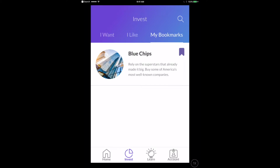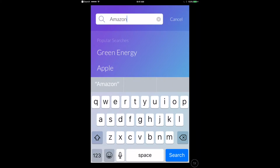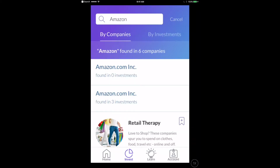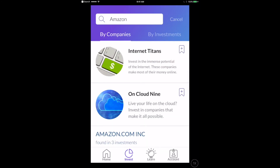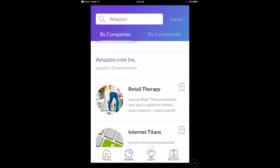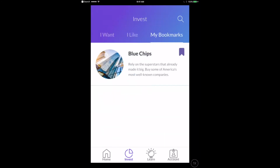If you're wondering what this search button does, essentially what you can do here is type in a company and see if it's inside any of the ETFs. So let's do Amazon. If I type in Amazon, we will see the different ETFs that it's in. So it's invested in On Cloud9, Internet Titans, and Retail Therapy. Maybe even a couple more down there, but there's no surprise there.